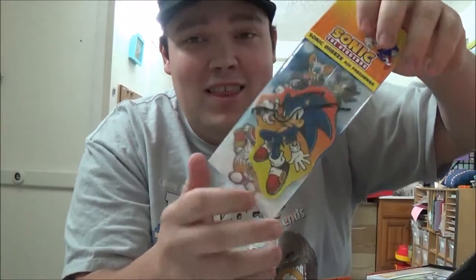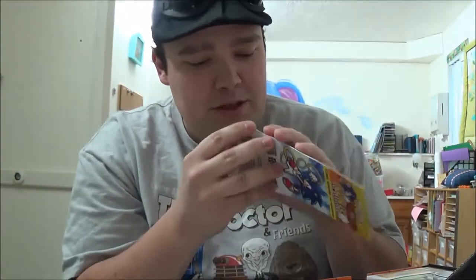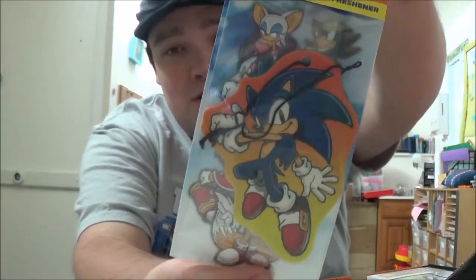And then Sonic the Hedgehog air freshener. Let's see if I can smell what it smells like. Nope, just plastic. I'll have to open it up a little later. I might actually put that in my car. That's pretty cool. Sonic the Hedgehog.